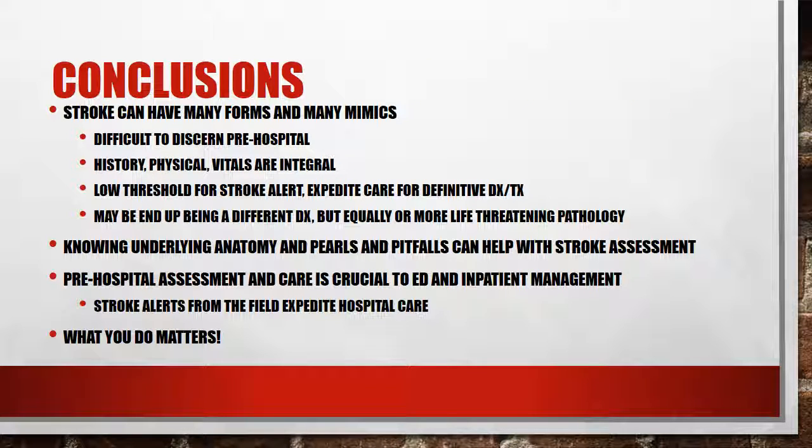So, in conclusion, we learned that stroke can have many forms and many mimics, and may be difficult to discern in the pre-hospital setting, but our history, physical exam, and vitals can help us out. If they meet stroke criteria, page out a stroke alert, get them to the ED quickly for definitive diagnosis and treatment. They may end up having a different diagnosis, but it may be equally or even more life-threatening. Hopefully, learning some of the underlying anatomy and pearls and pitfalls will help you the next time you assess a patient suspected of having a stroke.